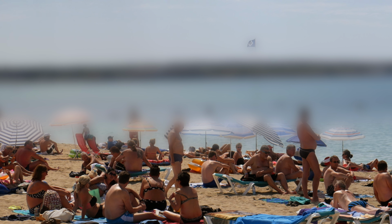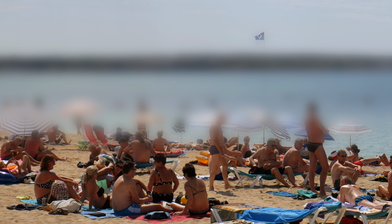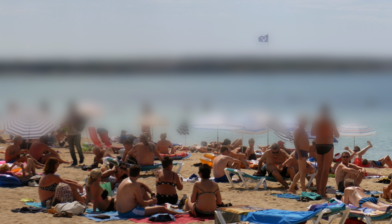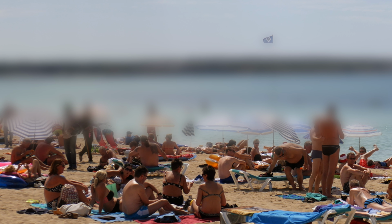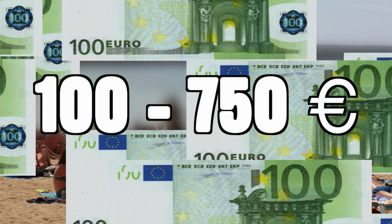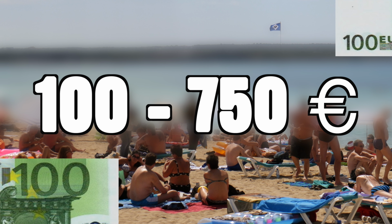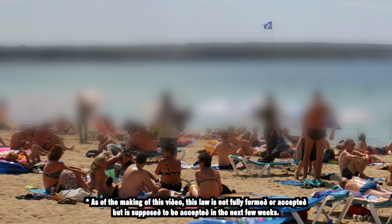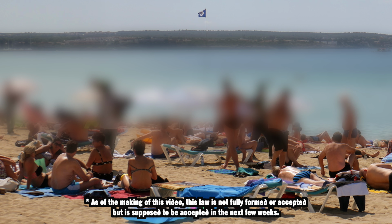On number 2, this is about the illegal sales that are happening on the beaches and in the streets of Mallorca. From now on you yourself can be fined anywhere from 100 to 750 euros if you buy anything from them, or if you take one of the massages or do the hair braiding, selling fruits or drinks on the beach. Any of these, if you partake in them, you can be fined up to 750 euros.